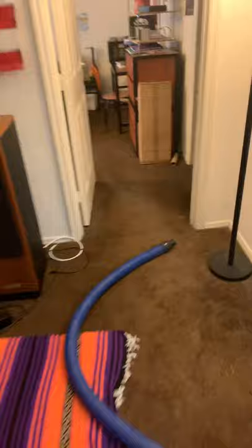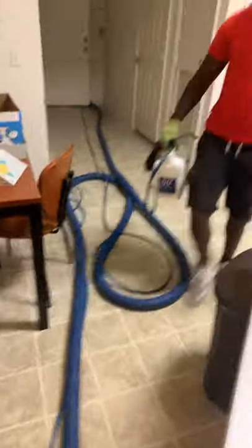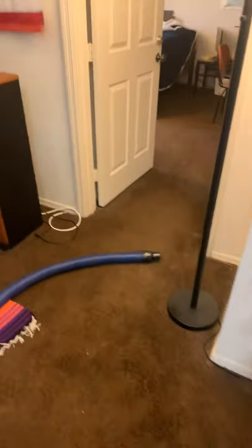So if you've never seen how a college dorm look, this is typical college dorm. Well, college apartment. And this is how they're living, man. Some units are cleaner than others, but for the most part, this is what we got. Want to use this? Yeah.